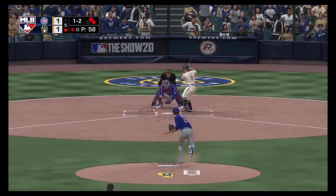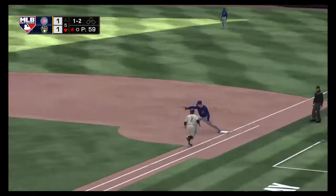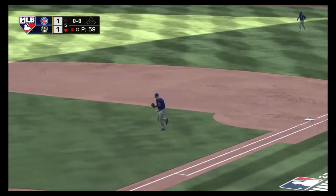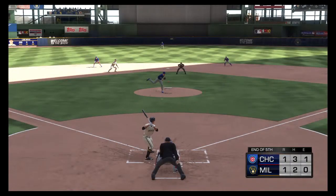The 1-2. Grounded back up the middle. Baez ranging to his right. Kipnis on to first as they get the double play to get him out of the inning. Brewers strand 1. We've played 5 full, tied at 1 apiece.